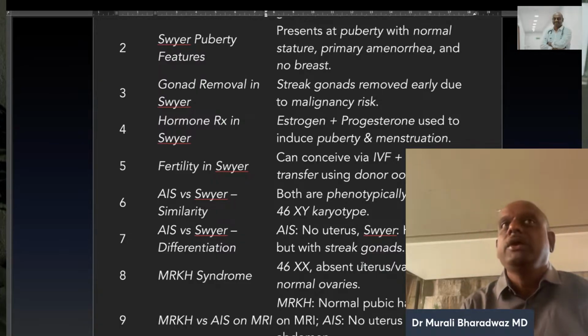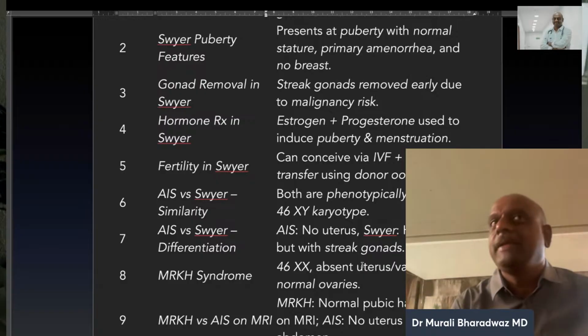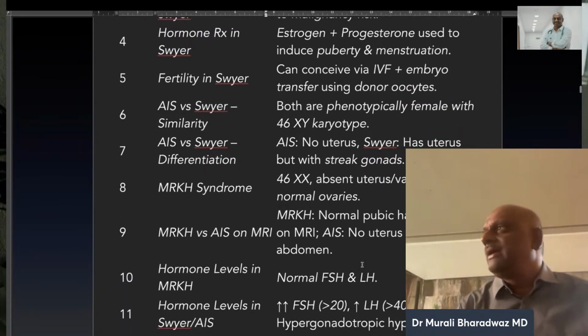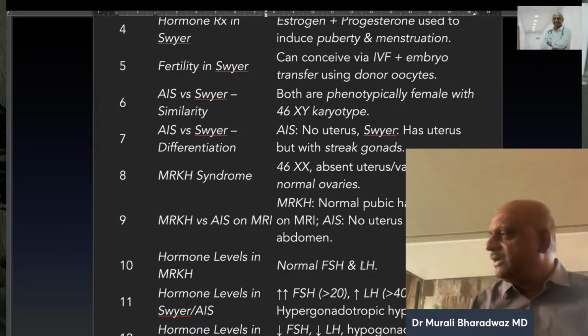Got me? Both AIS and Swyer are similar. Both are phenotypically female because of the development of the breast with 46XY. But differentiation: in AIS, androgen insensitivity syndrome, there is no uterus. In Swyer, they have a uterus but with streak gonad.